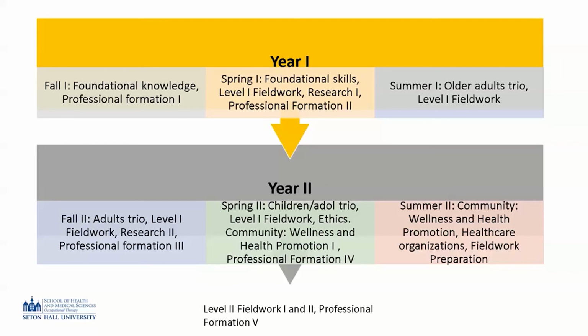So students who successfully complete the academic piece or the didactic piece of the program and fieldwork have a very good chance of passing the certification exam.